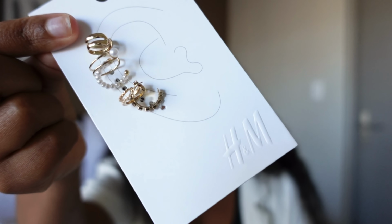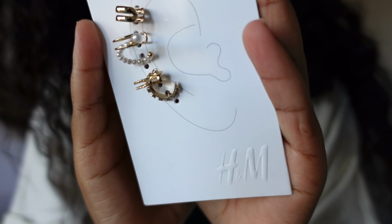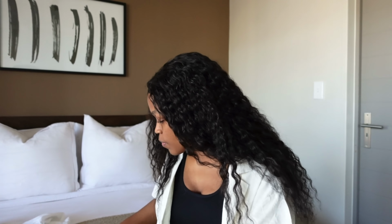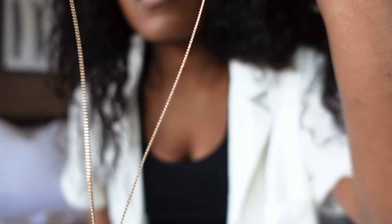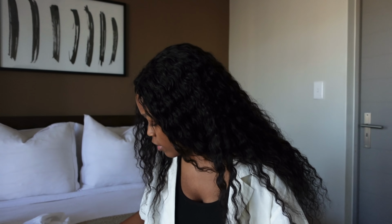So I got these earrings. Oh, these look really nice. Love these, they look so nice. I'm not sure if you guys can see, but yeah, I got these from H&M. I'm gonna wear these today. They look really nice. And then I also got this neck piece, also from H&M. This was 99 rand, and the earrings were 129. So let me put on my neck piece.